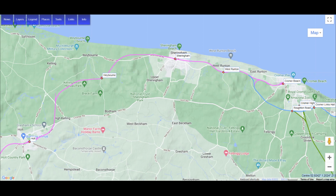Although I've had a look at Cromer Beach station in detail in a previous video, I will just have a brief look at it again this time.